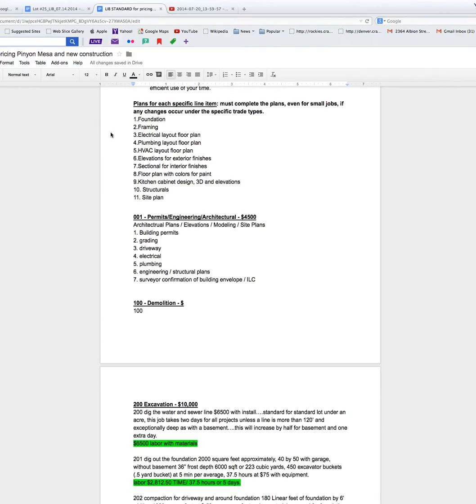First of all, you get all your plans together, right? Once you have all your plans together, then you have permits and engineering. This is line item 1, it's line items 1 through 99. Permits, engineering, and architectural. Now, the architectural plans are up here, right? These are architecturals. Structural plans are right here. Those are your S plans.